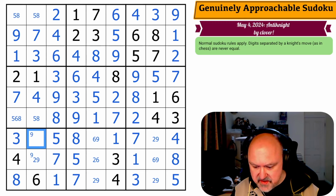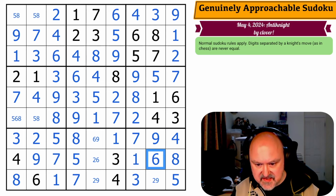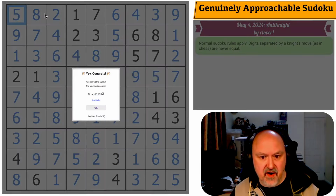Still don't have it, do I? 2 or 9 go into here. The 9 makes that the 2, that the 9. The 2 jumps across, making that the 9, which makes that the 6, which makes that the 2, which makes that the 9, which makes that the 6, which makes that the 2. There's no 8 there. Oh, the 8 makes that the 5 and that the 6. The 5 looks like making that the 8 and that the 5.